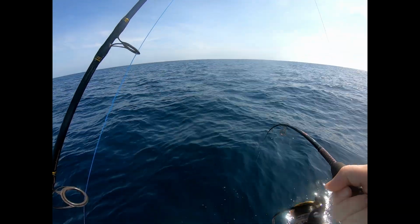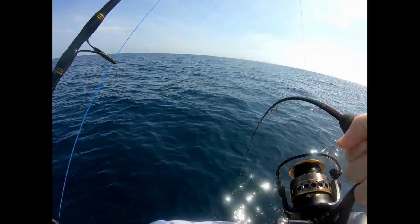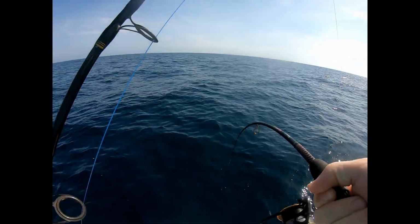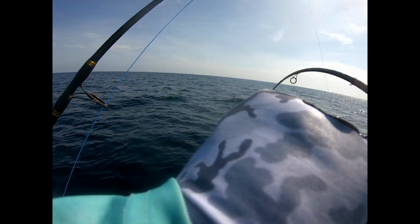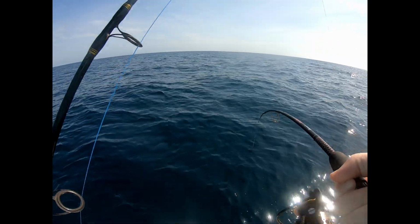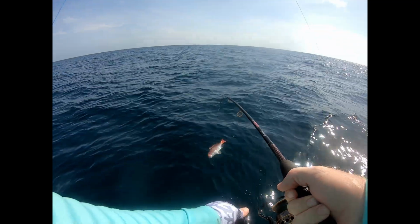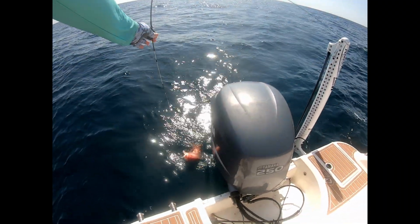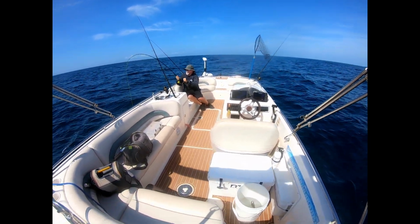Feels again like a trigger. Yeah, I'd say that's a trigger. Oh, it's good whatever it is. Oh, there's a good fish. Ah, it's a red snapper. Again, 3 weeks ago, I would have loved catching this thing. He's not that big. This guy's maybe only like 22 inches. Bruce has something good on.